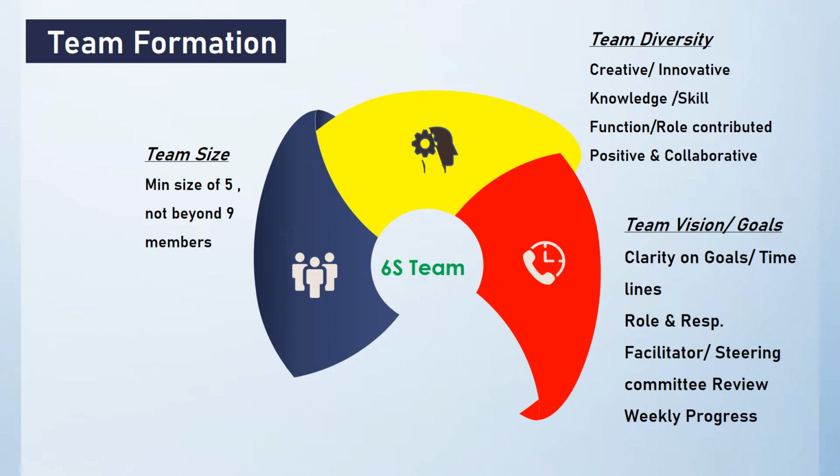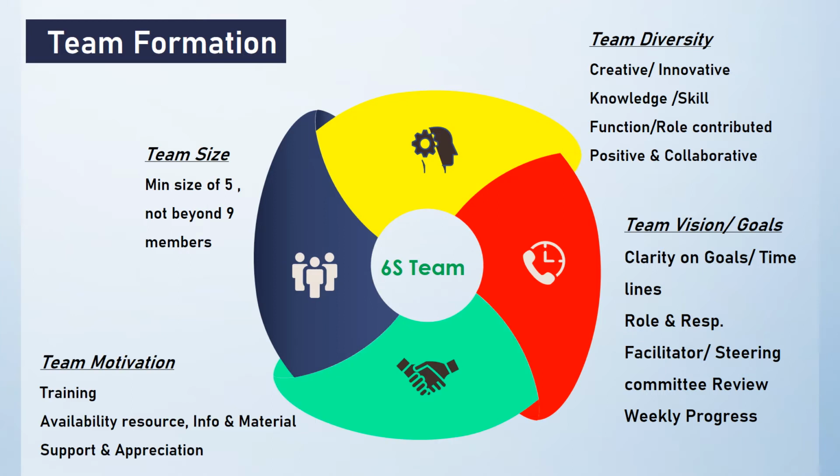And the next one is team vision and goals. A leader should have clarity on the goals and timeline. It has to be properly communicated to the team members, and the roles and responsibilities have to be very clear. And we should have a proper facilitator and steering committee review so that we can get proper guidance and support wherever we get stuck. So the weekly progress should be communicated properly to the team members as well as the facilitator.